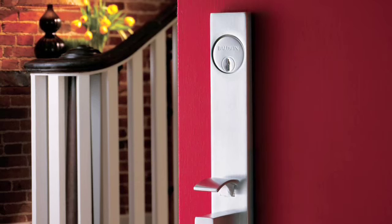Once you've narrowed down the finishes and the colors, then you want to look at durability. If this is going to be on your front door, it's going to represent your house for an extended period of time. It's the first thing that someone sees when they come to your house. You don't want it tarnishing after 3 to 5 years. You wouldn't want your house to look bad after 3 to 5 years.